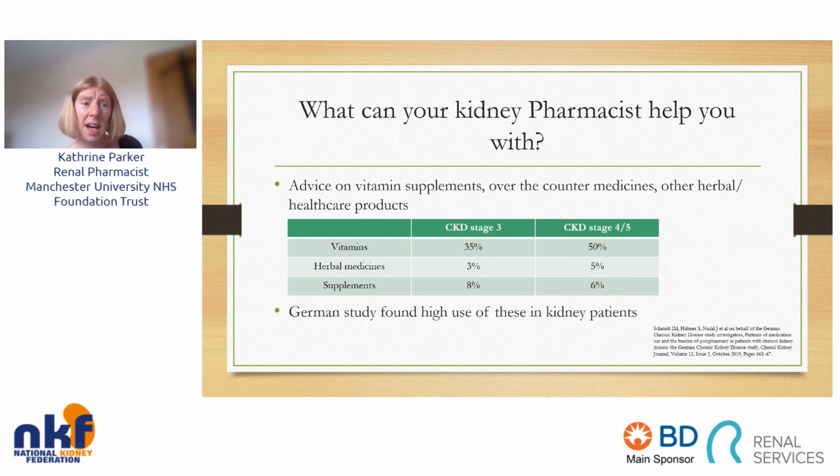So I get quite a few questions on vitamin supplements, over-the-counter medicines and herbal products. And this is data from a German study, which was quite surprising to me, how high the use of vitamins was in patients with CKD stage 4 and 5. Now, this wasn't prescribed vitamins. These were vitamins that patients were buying themselves, because there are some vitamins that potentially can't be taken in more advanced kidney disease.